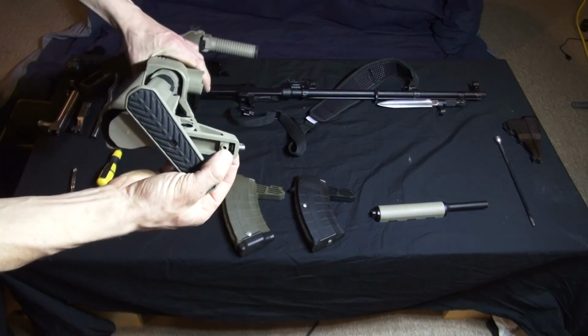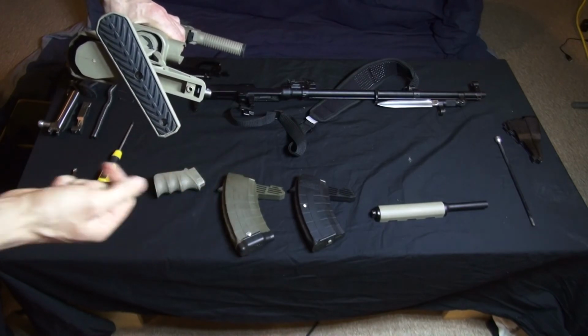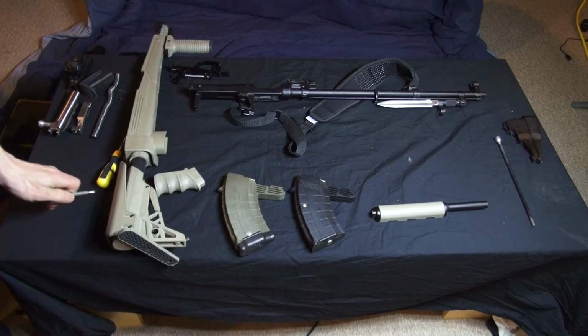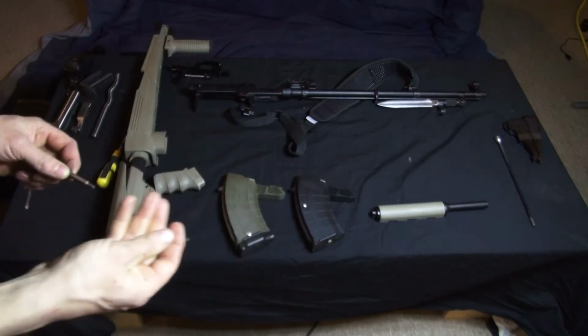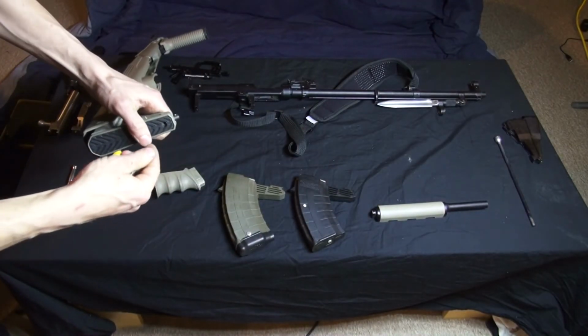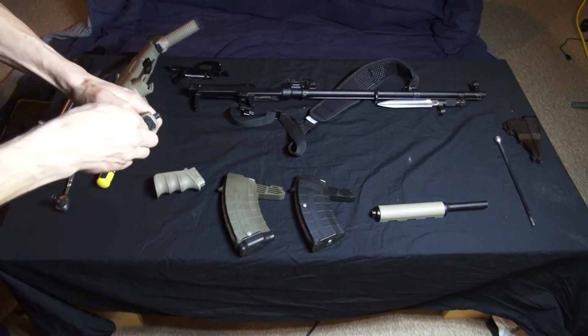I was originally going to use the coarse thread, but as you can see, there's not a lot of material there, so this is the more solid mount. However, they do make you get another set of tools, which is just the T20 Torx, to get the screws out of the stock. Who knows why they even bothered with that? It's kind of a silly thing, but they sure did.